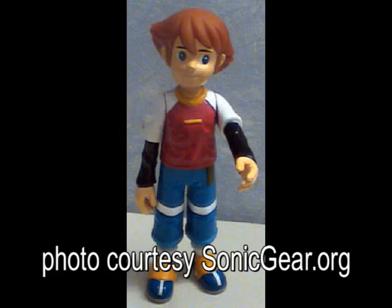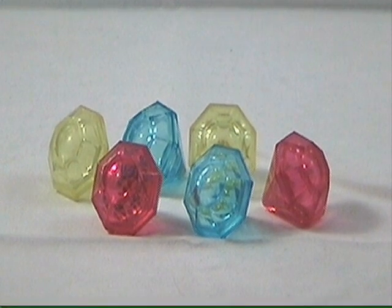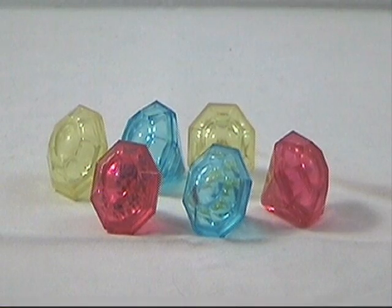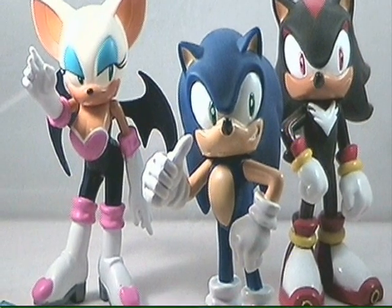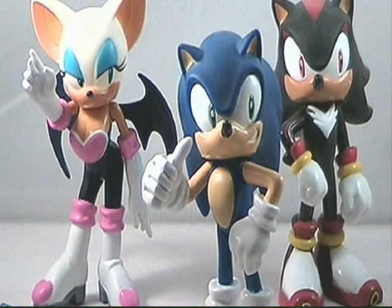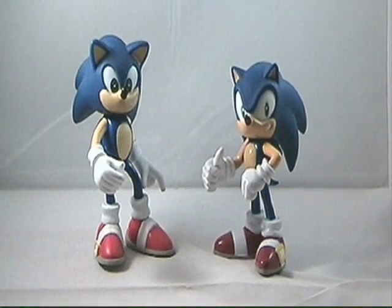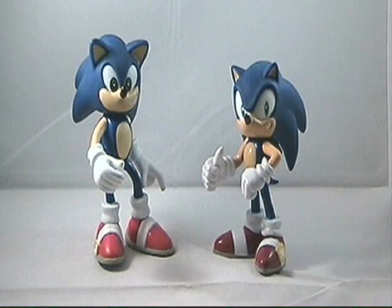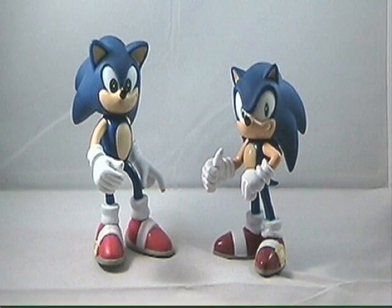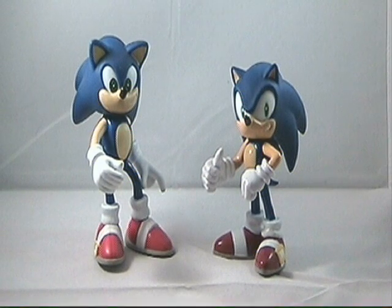Each figure came with its own set of plastic Chaos Emeralds. The articulation on this line was minimal, but the sculpts were far superior to the earlier releases. Just looking at this Sonic side by side with the Wave 1 Sonic really shows the improvement. The proportions are better, the face is better, and overall, this one really just feels more like Sonic.